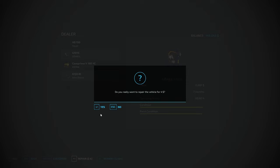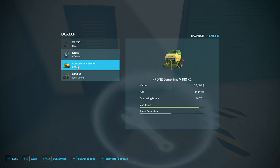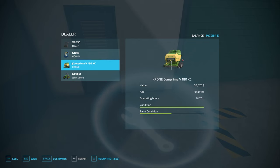Wow, there's actually not a whole lot of damage on this. But I guess we also don't have a whole ton of operating hours on it. We have way more operating hours on our baler. And while we're already here with the John Deere, let's go ahead and repair it as well. So we're going to go ahead and sell this. This is going to get us 58,826. So we'll go ahead and sell.